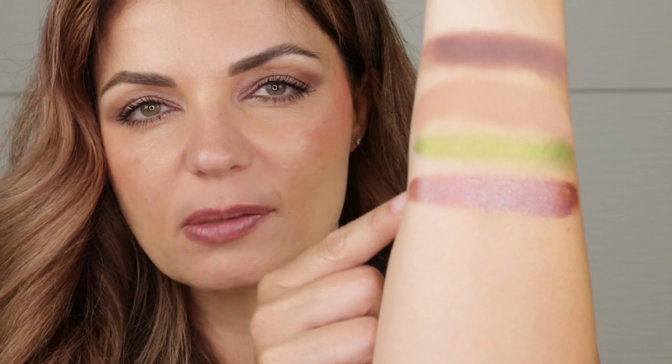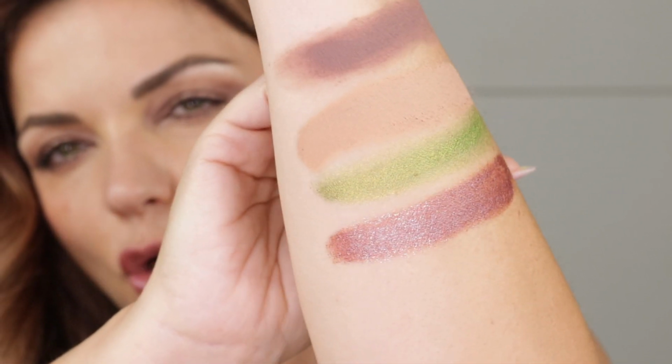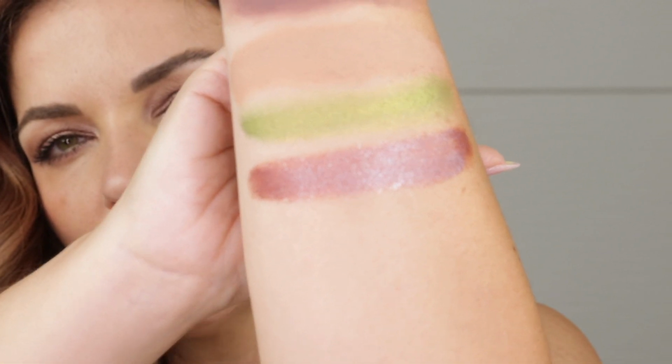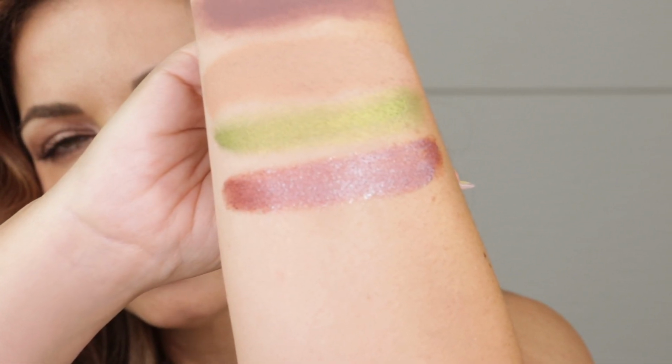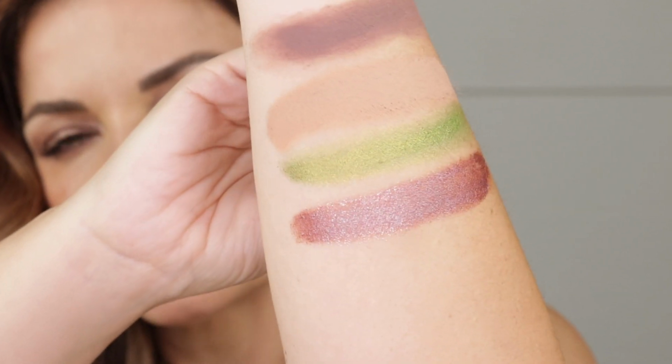I truly think that most of the Sydney Grace cream shadows would be great one and dones because they blend out so beautifully, but I chose two here that are a little bit more on the colorful side. So the top one is Lake Days and the bottom one is My Bond. You can see that Lake Days is that beautiful green apple color, and then My Bond is sort of a warm mauve-y tone with some light blue and violet reflect to it.